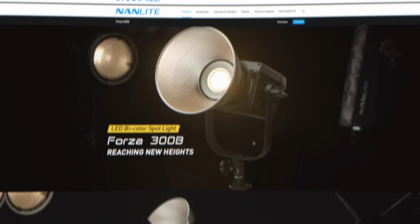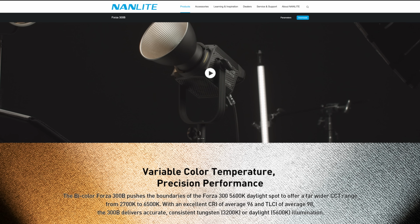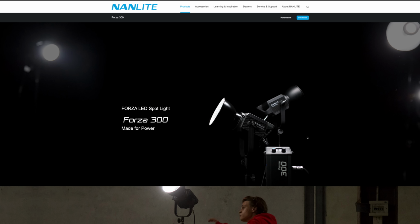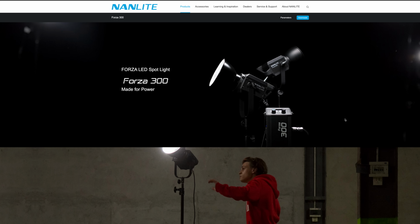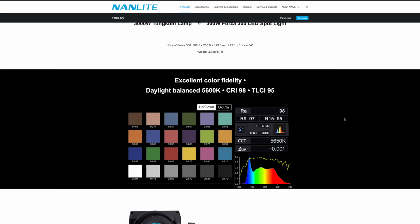So the Forza series comes in two different options. There's the daylight balance of 5600 Kelvin, as well as bicolor models that give you the range of 2700 to 5600. They're dimmable from 0 to 100%, and they have a CRI color accuracy of 98. And for those who don't know what that is, it is essentially the light quality measurement of just how accurate the colors are based on the color temperature promise.